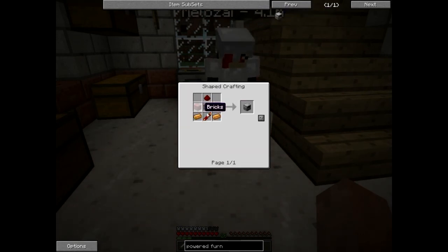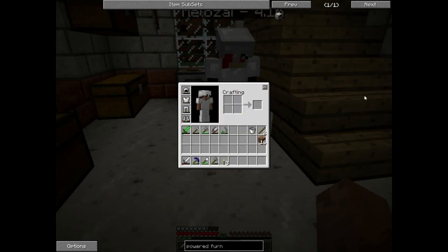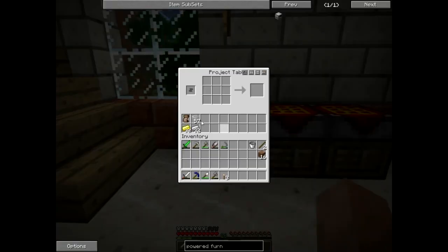We need a machine block, a redstone reception coil, some copper, some bricks, and a redstone, and we'll get a powered furnace. And actually, in our project table we have already made a plan for a machine frame, so we can just check this one out, and it will automatically take the needed materials from down here. And in order to make this plan, you need a blank piece of paper and an indigo dye, and you just place it up here.